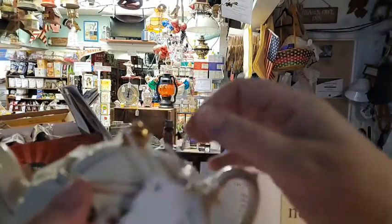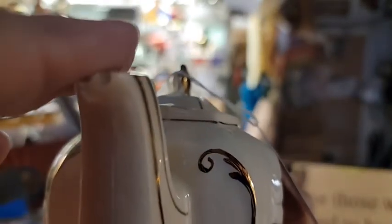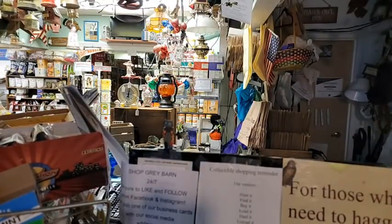And like I said, there's a minor chip on the spout. That's why she's got it priced at that. So let's see. There's the chip. All right, and it's called Apple Blossom by Sadler. And I'm putting that back in the case. All right, let me put that back in the case so it doesn't get chipped further.